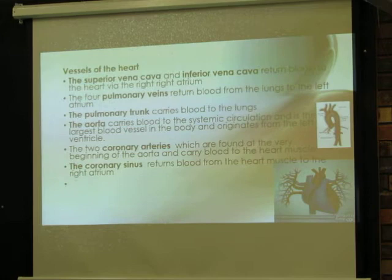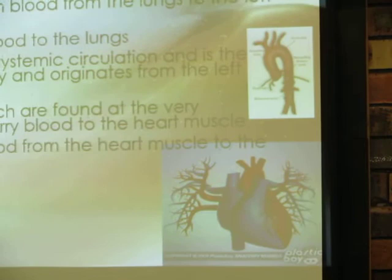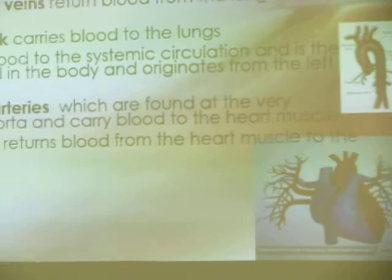Two coronary arteries are found at the very beginning of the aorta. You can see them up there. They carry blood to the heart muscle. They're supplying the heart, that's why they're called coronary arteries. So they carry oxygenated blood to the heart muscle, so it keeps the heart alive. And the coronary sinus returns the blood from the heart muscle back into the right atrium, so it can pump it around again and keep it all supplied nicely.